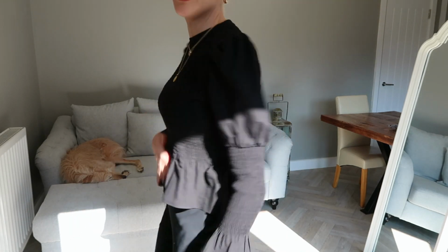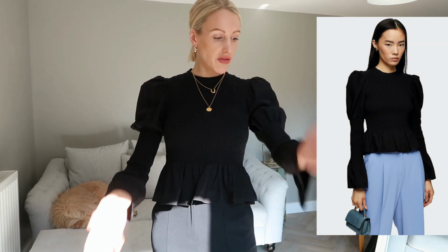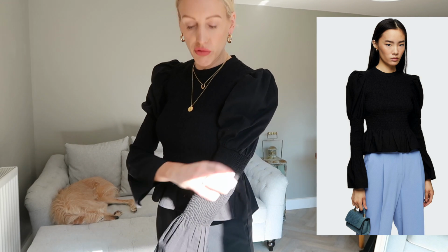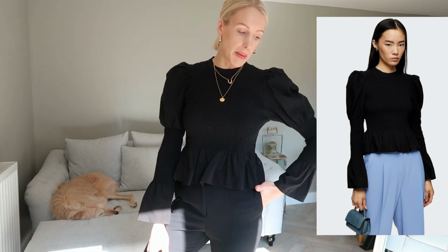There's a little keyhole at the back, and it's such a beautiful top for the price, but for me, it feels itchy on the arms. So this little ruched bit here that's a bit tighter, it's aggravating my arms a little bit, unfortunately, but I think it looks really high end. So other than that, I would probably keep it, but at the moment, I'm just loving being comfortable.